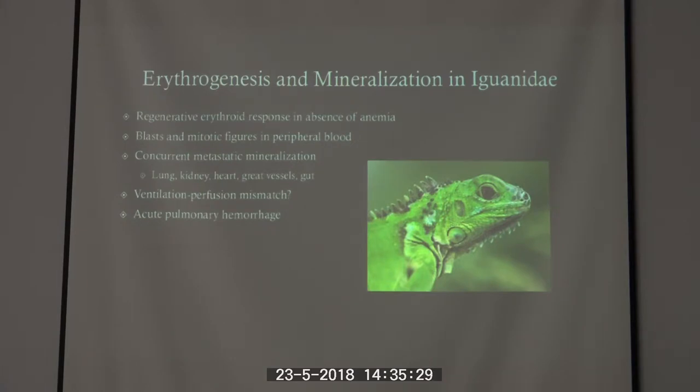But what actually is happening is the lung has become mineralized so that there's a substantial ventilation perfusion mismatch between the air capillaries and the blood capillaries. And subsequently, the signal to the bone marrow is hypoxia because they're not getting enough oxygen. And subsequently, the bone marrow goes into production mode and is releasing a lot of erythroid progenitors into the peripheral blood. So you get that presentation of a regenerative erythroid response, even though the animal's not anemic. And this is another helpful hint that there might be a problem with metastatic mineralization in these iguanas.